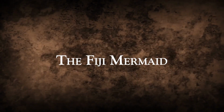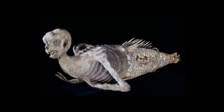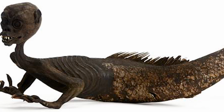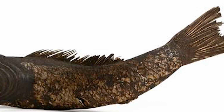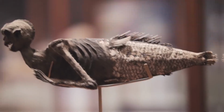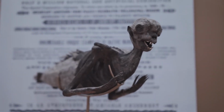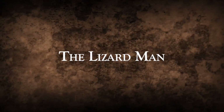The Fiji Mermaid. A famous hoax created in the 1800s, the Fiji mermaid was a supposed creature made from the upper body of a monkey and the tail of a fish. Despite its obviously artificial construction, the Fiji mermaid gained a significant following and was displayed in various exhibitions throughout the United States.